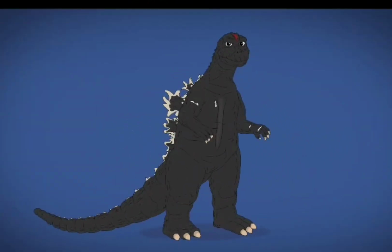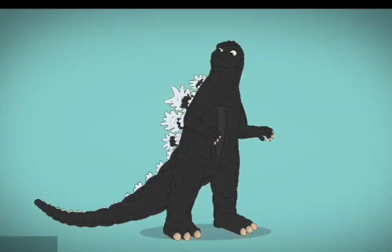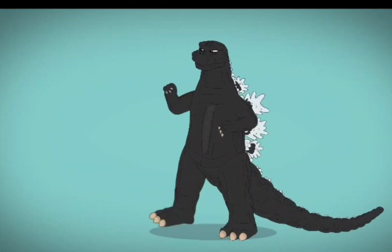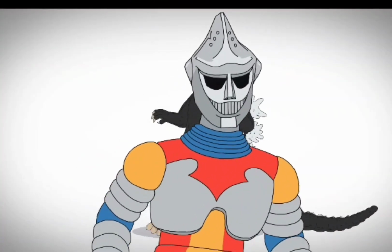He appears slimmer in Godzilla vs. Megalon, with a shorter neck, soft bright dorsal fins, and a round pig-nosed face. He boasts a long-distance dropkick, but this movie is mostly about a size-changing robot, so let's keep going.